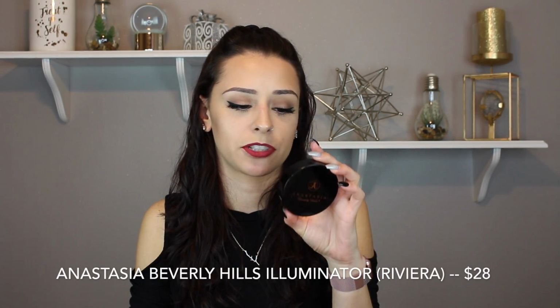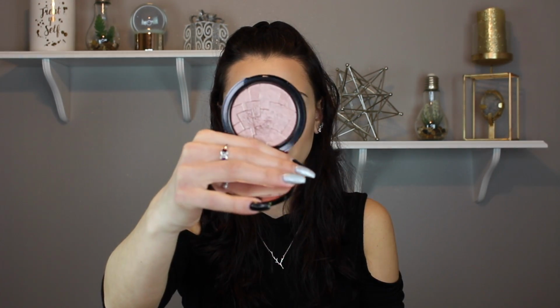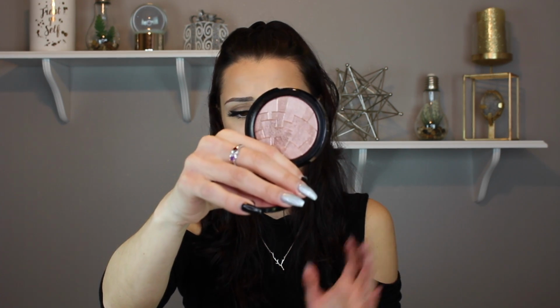Next up, I have one of the Anastasia Beverly Hills highlights that she came out with a while ago. This is the Riviera Illuminator. This is the more pink shade. I do like how she has this weird, tribal-y design in it. It's really cool. I like it. So this is kind of dark, I feel like, for my skin tone, but I do think it's really complimentary anyway because it's so reflective.